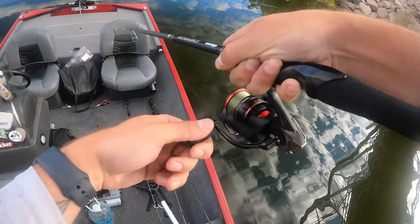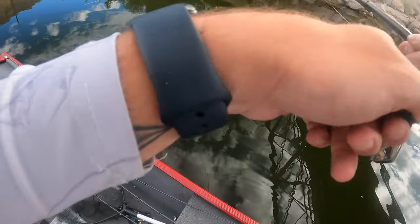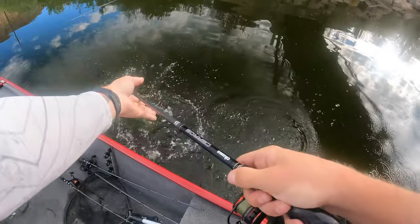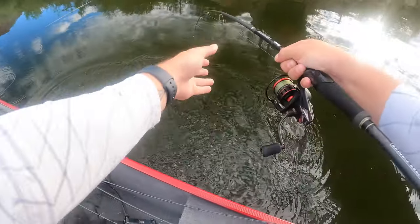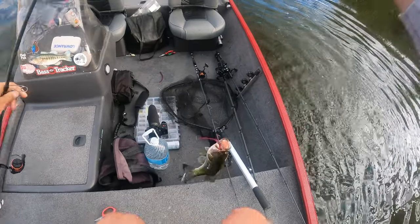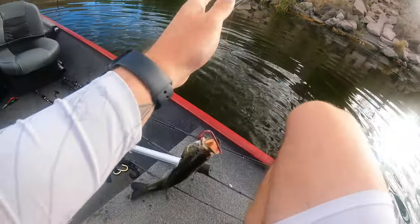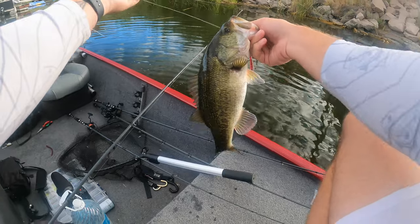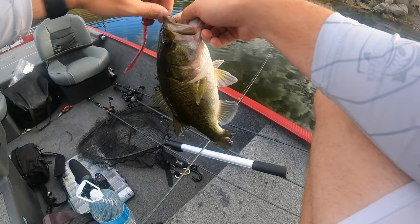He's gonna jump. Nah, not even a big one, but I'll tell you what, dude. They just pull, y'all. X-Zone Lures Deception Worm. Nice. Beautiful bass, man. These fish, they're truly built different. I mean, they're legitimate footballs.